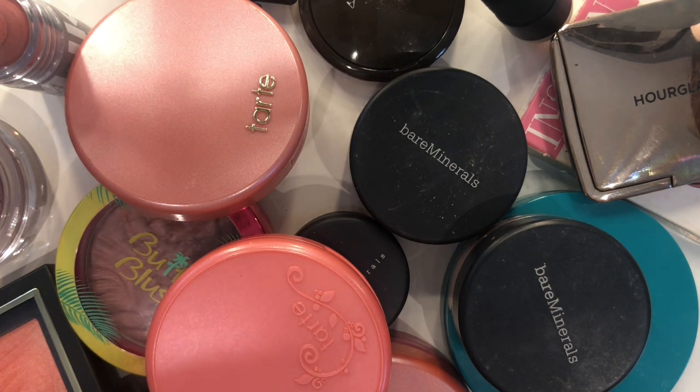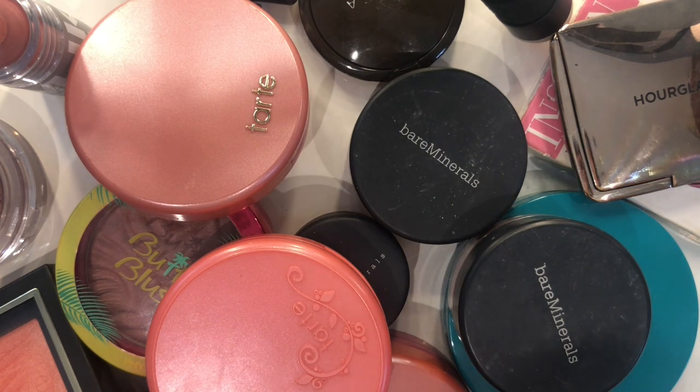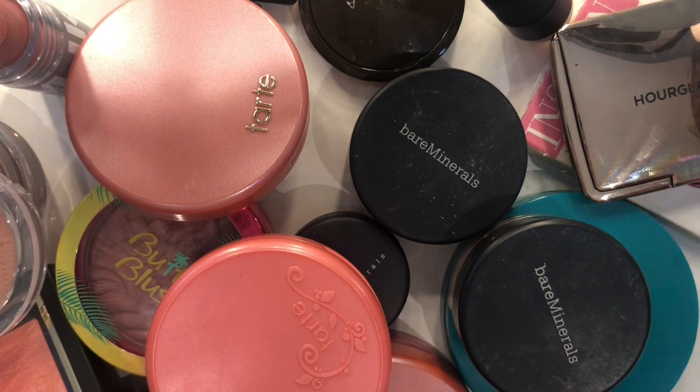So there will be a major declutter as we continue this year, although I kind of declutter them and keep them in a little bag, big bag, in my closet just so that when I feel the itch to have something new, maybe I'll go back into that. But anyway, here are all of my blushes.